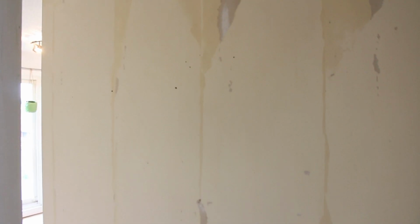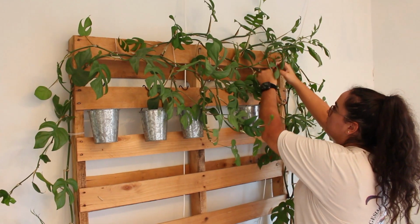So if there are some imperfections on the wall, you won't really notice because there's gonna be stuff on it. So it's not gonna just be a blank canvas when you're walking in. It's gonna be more like a mural kind of situation that I'll try to figure out. But yeah, so that's done.